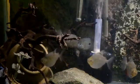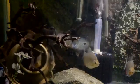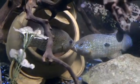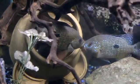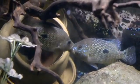Anyway, we'll continue on. Let these two guys battle it out. I'll come back and check them out here in a minute. Get a little better close up there. Male's on the right, female's on the left. Hopefully they'll work out the bugs so I get a pair. But then moving on. Out of my other 75 here.